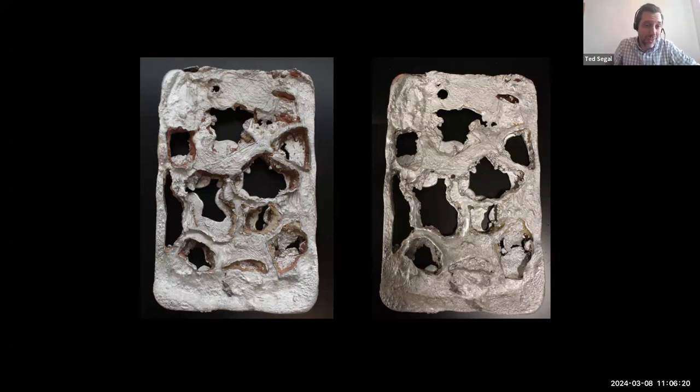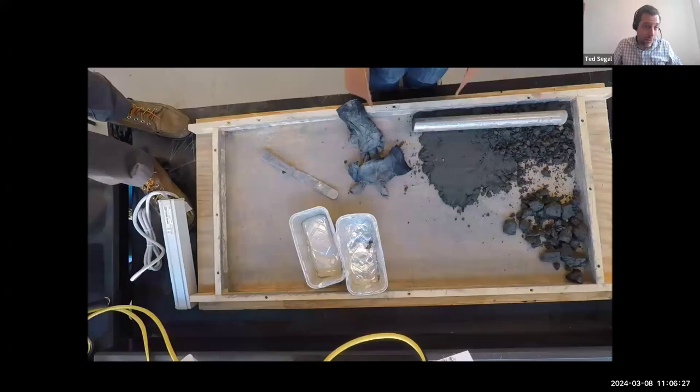So we had to scale up quite a lot and figure out how we're gonna do what we had done at a small scale at a large scale in 5 months. So we did a lot more prototyping. We needed to figure out how we could get a reasonable crack pattern in the clay.